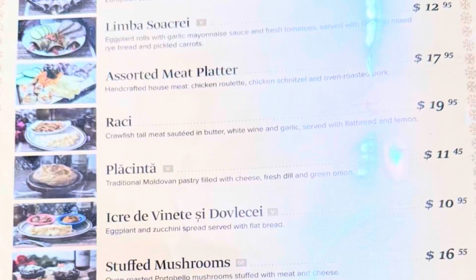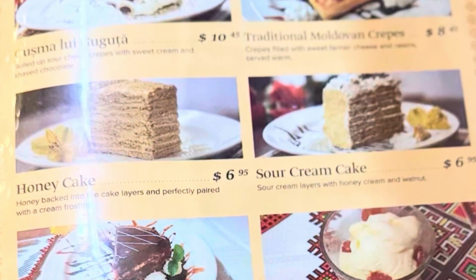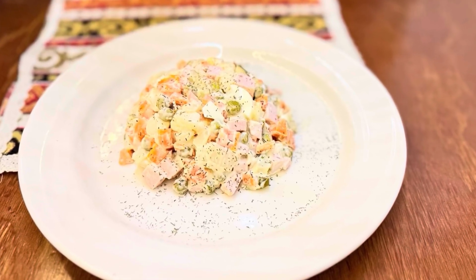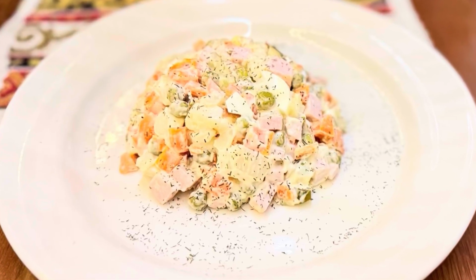I was really curious about many of the dishes on the menu. We started with cabbage salad, but doesn't look like cabbage, right? That's because they gave us the wrong dish, which I just realized. It was clearly a potato salad. However, we were so hungry at that time, we didn't notice and ate it all.